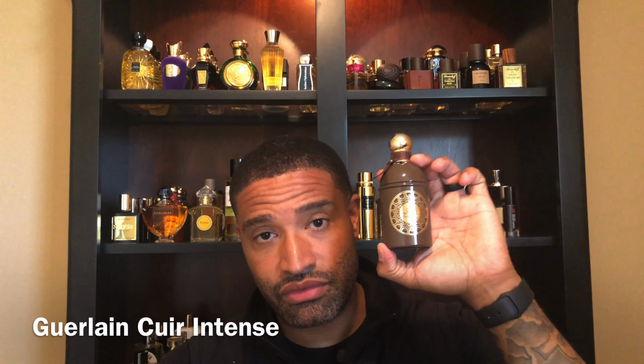Guerlain is killing it, man. Definitely check this one out too. Cuir Intense. I think my brother Cinnamon Moments just did a review on that one. I think I reviewed it too, but it's definitely an aged, beautiful leather with tobacco. It's got some osmanthus to bring out the floral notes. It is definitely nice. The last two we're gonna talk about are more classy fragrances.